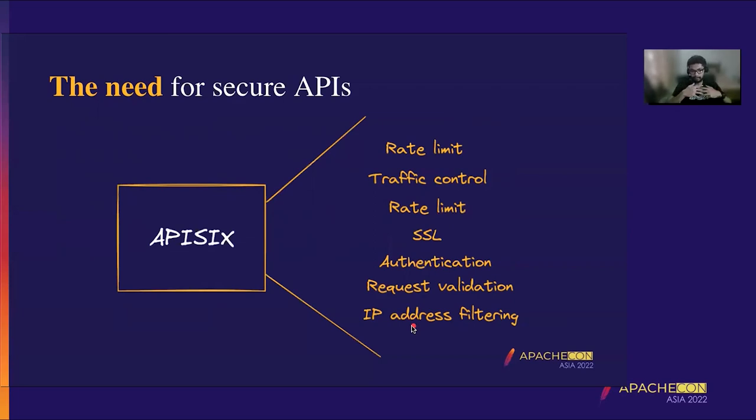And in this presentation, I hope to give you a high level overview of how APISIX does all these things, how APISIX makes your services and your APIs secure by providing all these features. Hopefully, my goal is to give you an idea about where APISIX can be used in terms of security so that you can look into it further and look into its use cases further and actually try out APISIX.